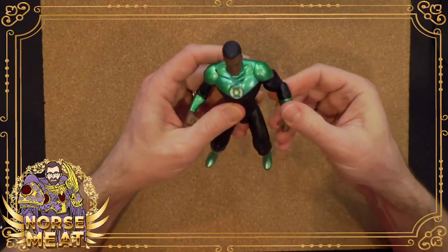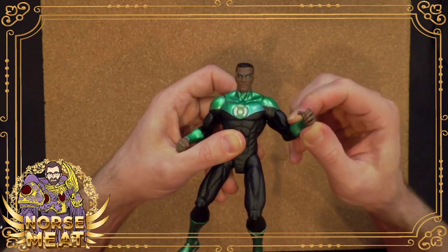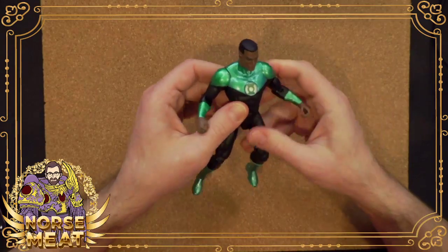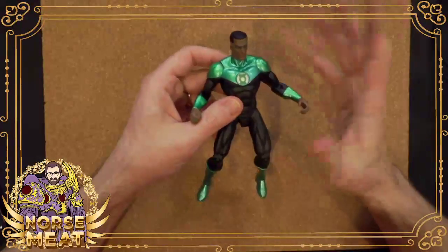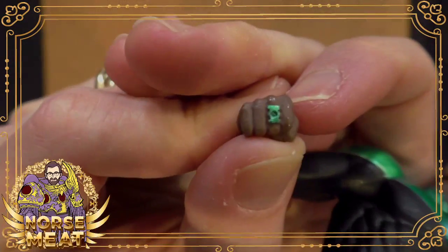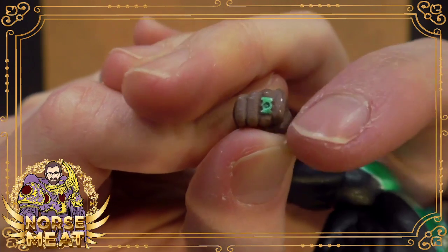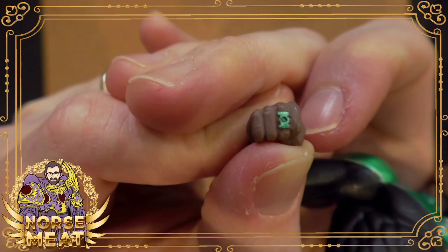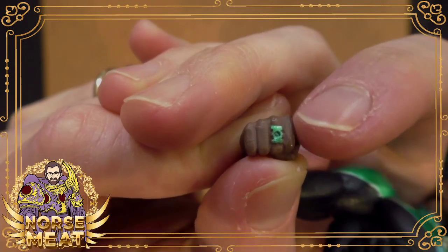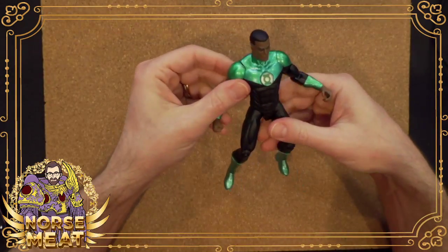Arm articulation is good. He could have been helped by a double articulated elbow, so you could get that arm up a little higher, but it's fine. It's certainly more than I need to pose this and look good on a shelf. He's got the full symbol ring on his hand. What the actual ring looks like for Green Lanterns changes with every artist, so don't ever get too hung up on what the shape of the actual ring looks like. People can get a little crazy about that.